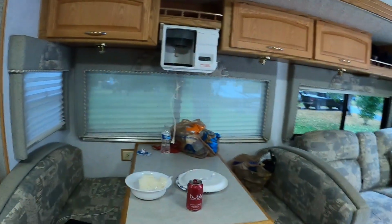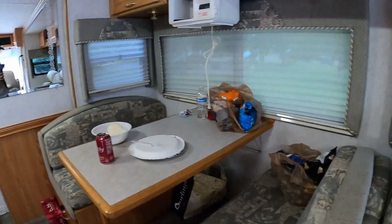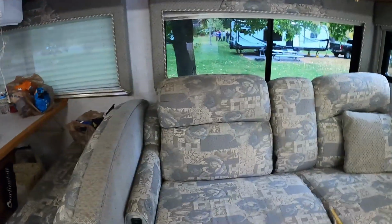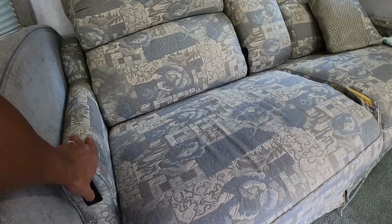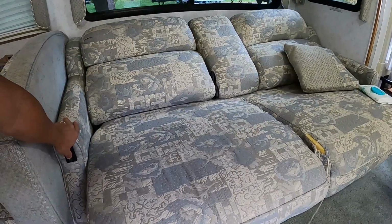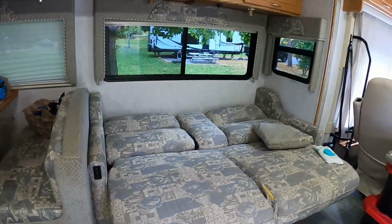So this is our dining table or dining area, which can turn into a bed. So is the couch. I'm going to try to show you how it works, but basically you just push this and then it goes like that. Then it becomes a twin bed.